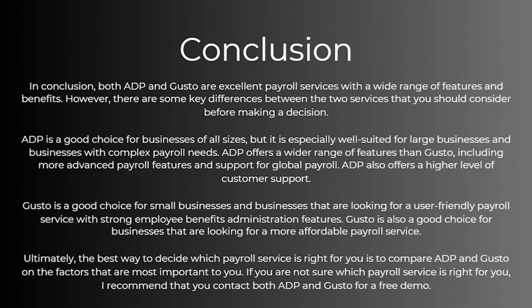Some additional things to consider when choosing between ADP and Gusto could also be the industry, because some industries have specific payroll requirements. For example, the construction industry has different payroll requirements than the healthcare industry. There's also company culture. ADP is a large established company with a corporate culture. However, Gusto is a smaller startup company with a bit more casual culture. And finally, scalability. Make sure you choose a payroll service that can scale with your business. As your business grows, you will need a payroll service that can accommodate your changing needs.